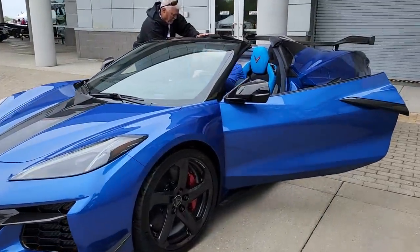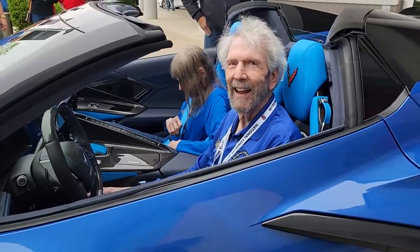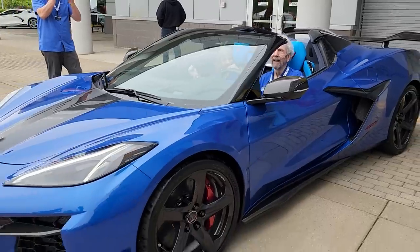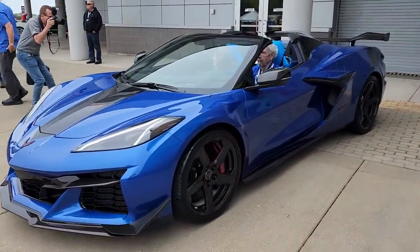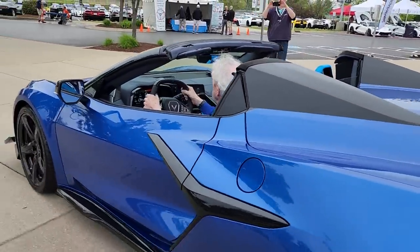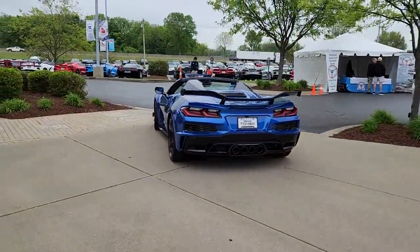John and Annie are in the car together for the first time, for John to drive his brand new Corvette. What fun. Your first drive right here at the Corvette Museum. Woohoo! John's first drive. He's going to drive around the circle here.